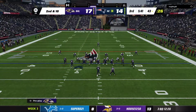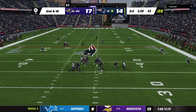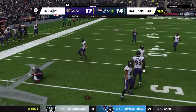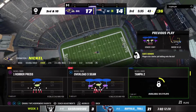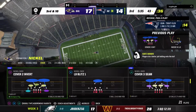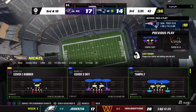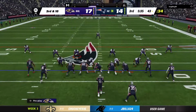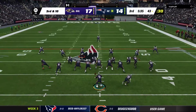Ball on the 43. They'll look to throw again. And that is incomplete. A lot of force bearing down on him there. He could not hang on. It's 3rd down. It's been clear in this matchup which side has been the more physical one. It's been this defense. And here's another example on that last play. Now they face a 3rd and 10 after back-to-back incompletions.